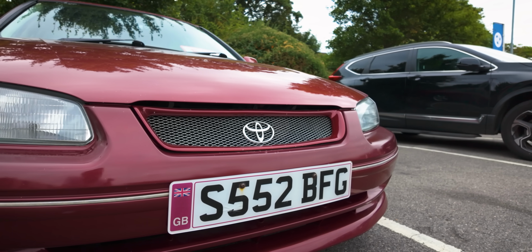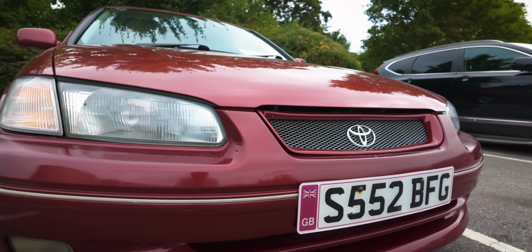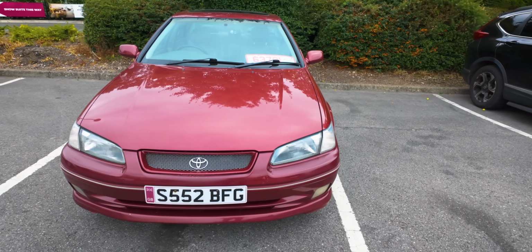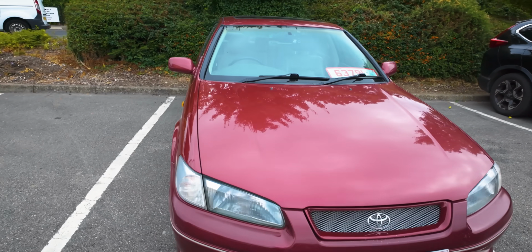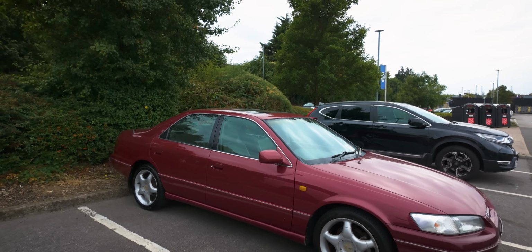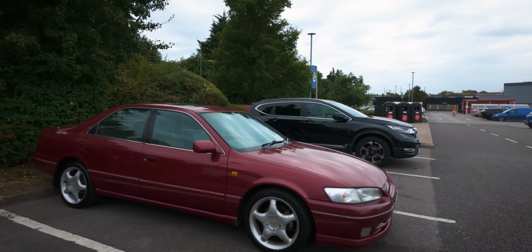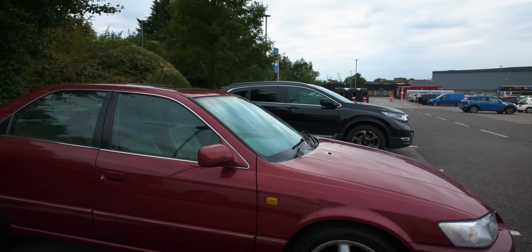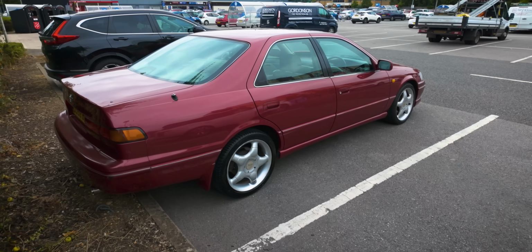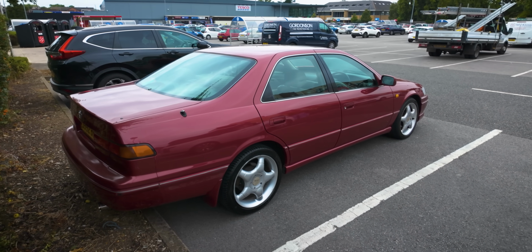If you look down here, you can tell that it's had some paintwork on this front bumper. It's not original, but it still looks alright. I don't think it really matters. There are no big dents or scratches. It actually looks very bright, doesn't it? Like I say, once I've done those wheels, once I've had those refurbished, and then possibly given it a bit of a buff, it should really look the part, shouldn't it?